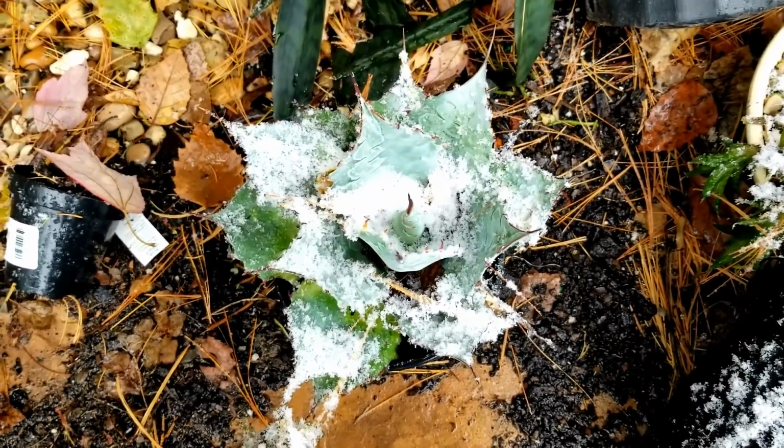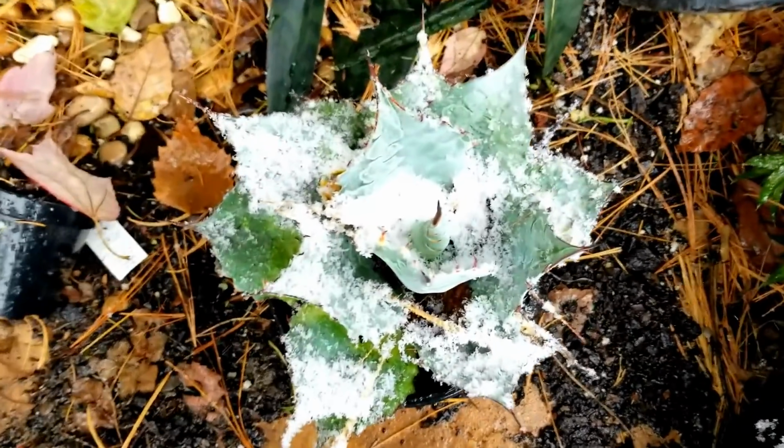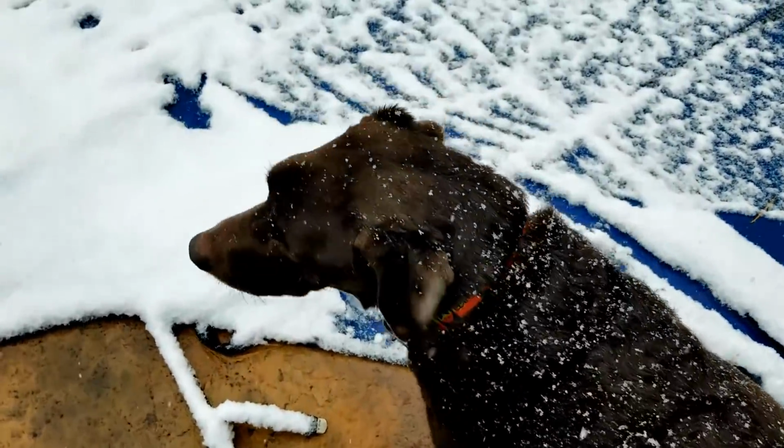I don't remember the variety, but hopefully it's one of the ones that's pretty cold tolerant, because, I mean, look at it. It'll be inside in just a few minutes, though, right, Toby?